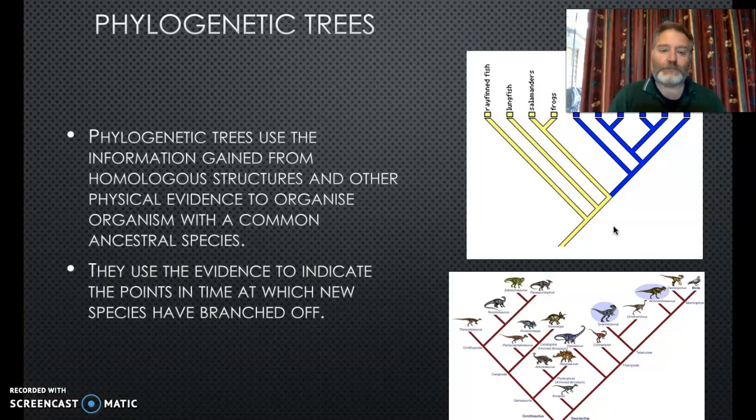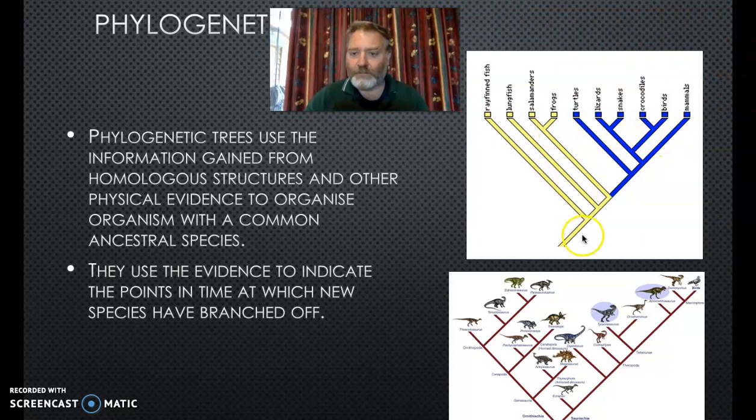And we can use phylogenetic trees to sort of demonstrate all this. So here's ray fin fish, lungfish, salamanders, frogs, turtles, lizards, sharks, snakes, crocodiles, birds, and mammals.